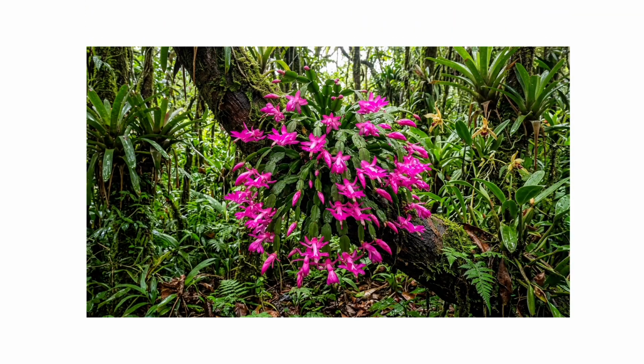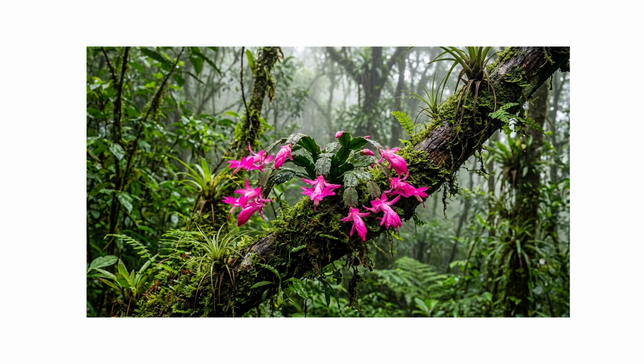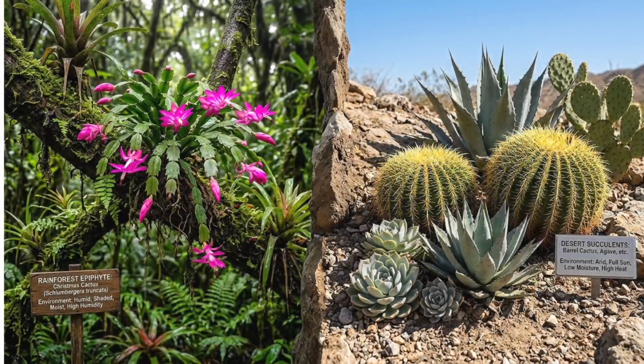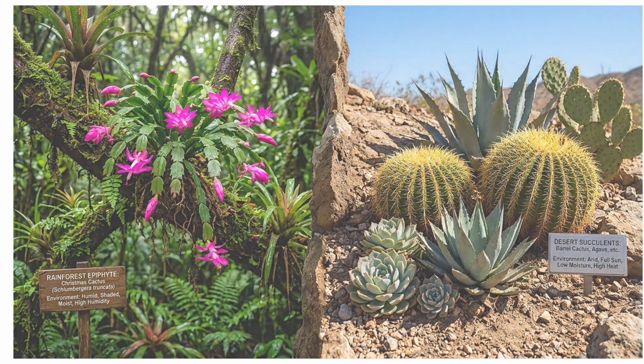The Christmas cactus is not a desert cactus at all. It is a forest cactus native to the coastal mountains of southeastern Brazil, where it grows as an epiphyte, meaning it lives on tree branches and rock faces in the canopy of humid Atlantic forest, drawing moisture from rain and fog rather than from soil. This origin explains why its care requirements are completely different from desert succulents.